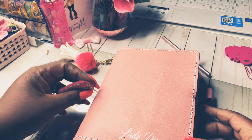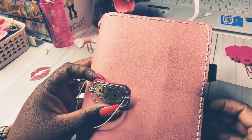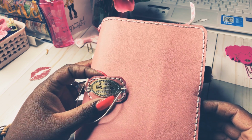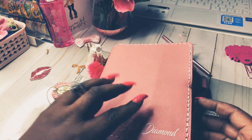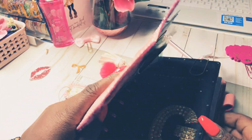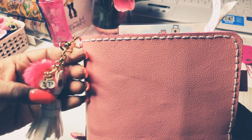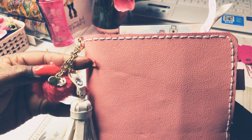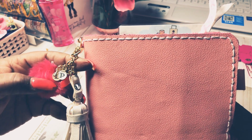So this cover right here, it's a TN cover. It says, "She leaves a little sparkle wherever she goes." Lady Diamond is from Shop LCA. I love it. It has a little DMP here. It's made by Tiffany. She put a little special touch on there for me.